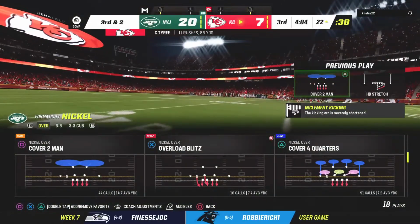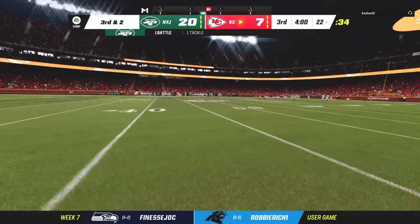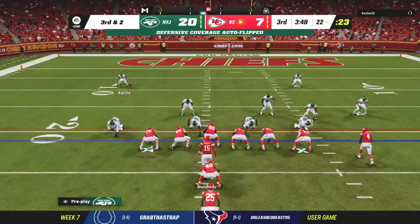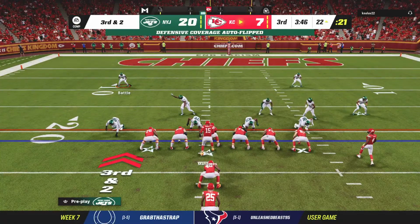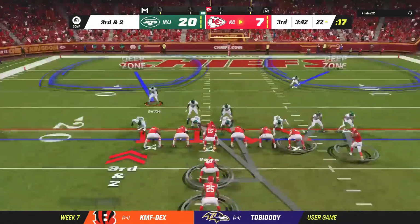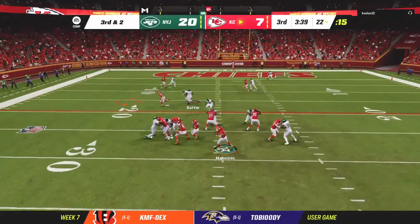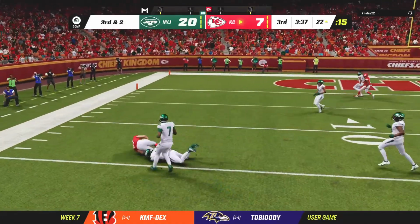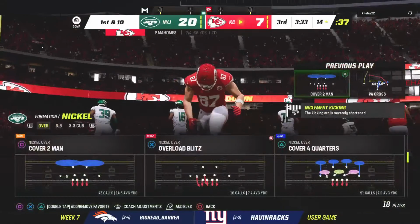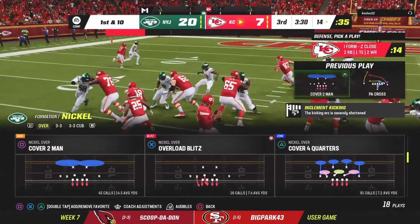Looking to find a lane, but he can't. Reined in at the line of scrimmage. He got maybe a half yard at most, but officially they'll be left with a 3rd and 2. This offense in desperate need of a conversion as they come up on third down. Mahomes going to throw. Kelsey, left side. And he will have a Chiefs first down, and he's going to have it by plenty. Able to get 8 yards there on 3rd and 2.